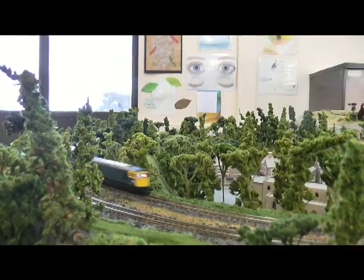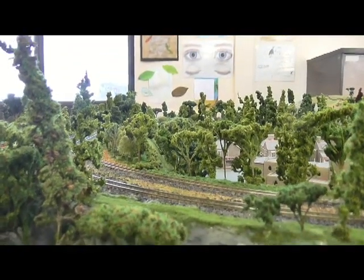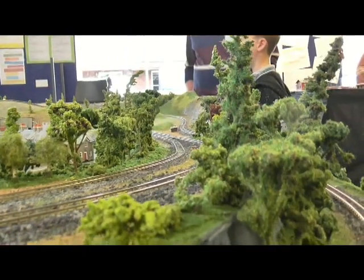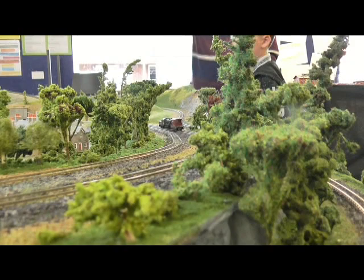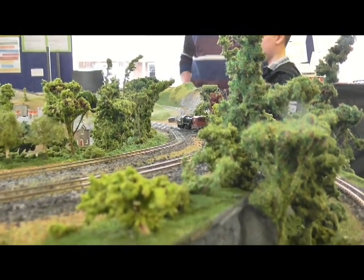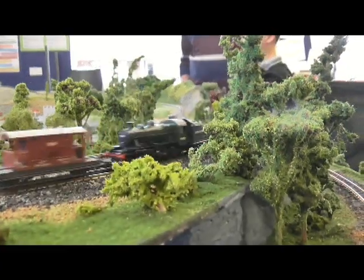This one's an offset figure eight layout. Very detailed with trees, and the scenery was beautifully done. Trains run very smoothly. It was operated by two young lads from Oxford.